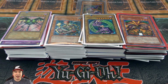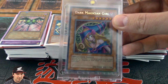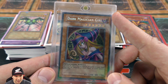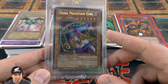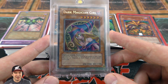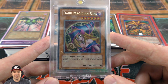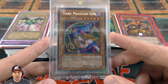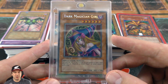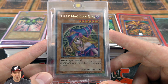This is the stuff that I currently have that I will be mailing in to get PSA graded, including a Secret Rare First Edition Dark Magician Girl. I have posted a picture of this on my Instagram. The top of the centering is a little bit bigger than the bottom part, so people are thinking the best this will get is an 8. I have no idea. This is why we're going to mail it in and hope for the best. But either way, I think it'd be really cool to have a PSA 8 graded Secret Rare First Edition Dark Magician Girl, just to keep it preserved. I have it in a case already like this, so it'll be nice to keep it from getting any damage.